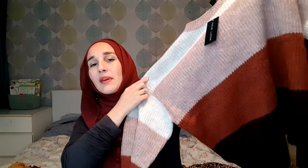My final jumper I got was this stripy jumper, and I just love how soft it is. It's just that super soft and cozy knit, and again, high neck, and I just think this will be perfect for the autumn.